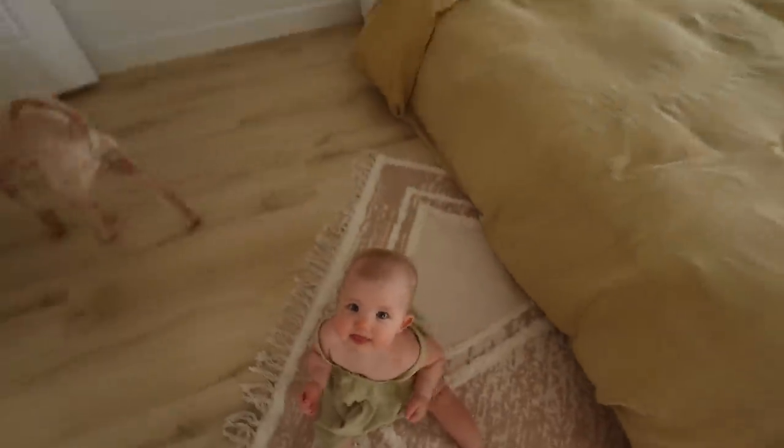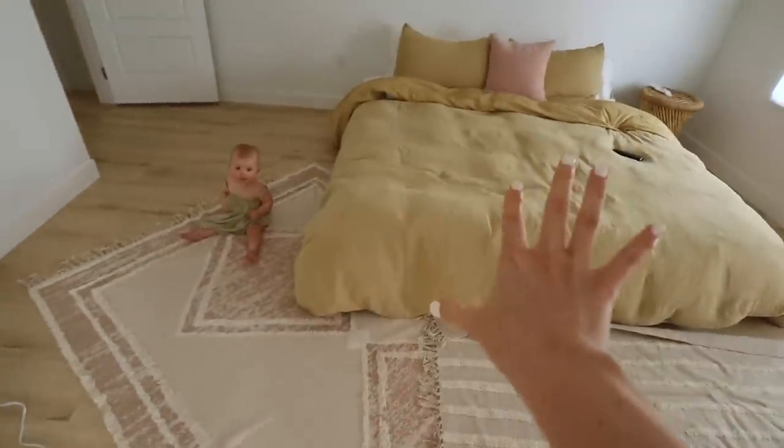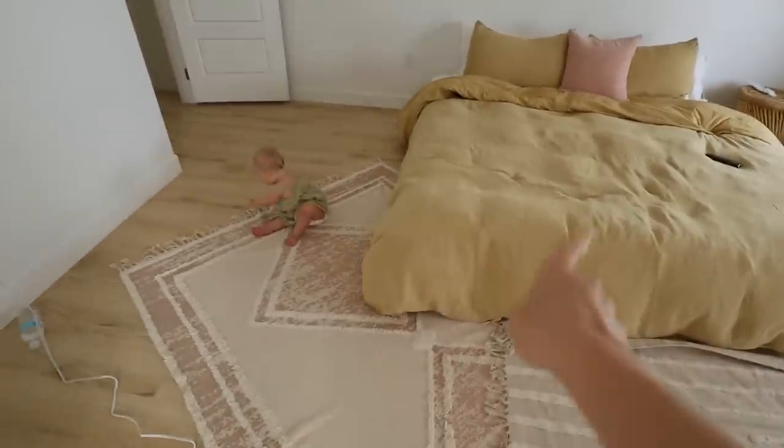Ooh, what are you putting in your mouth? Nope. Don't put something in your mouth. I got this rug out. This is from Urban. So what we've had in here is this rug with this bedding, which is actually all from Urban.